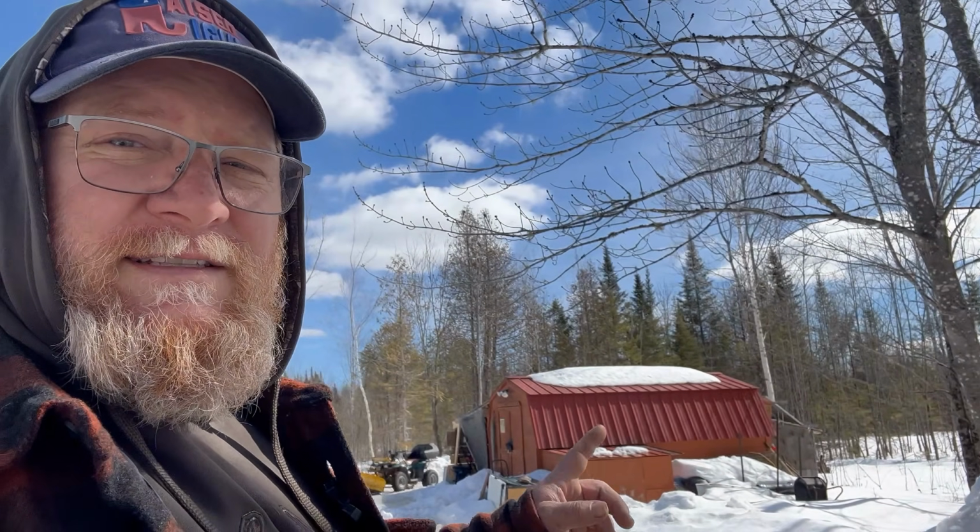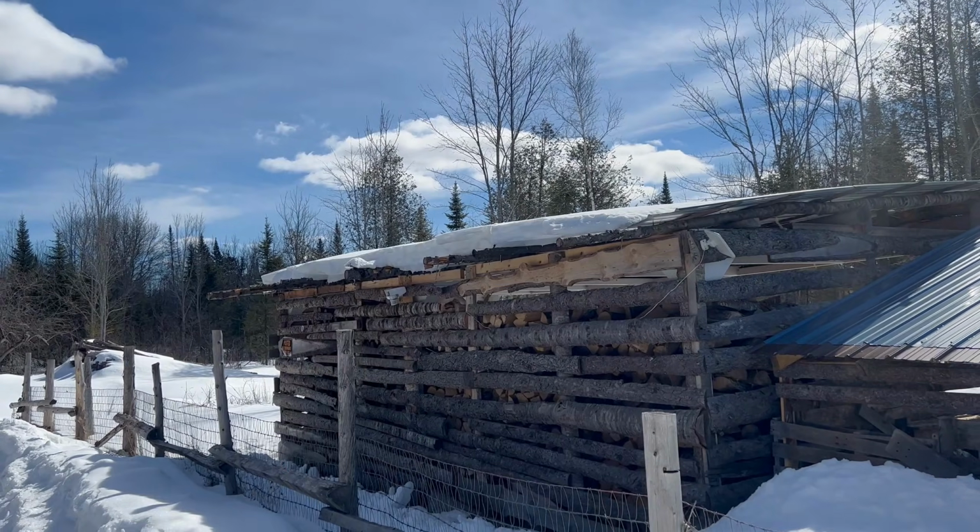Now most of the buildings we have, the snow has come off. This one over here, the shop, still has a little bit of snow on it, and our woodshed has snow on it, and that thing is dangerous. Let's go take a look at that. I'll show you what I mean.